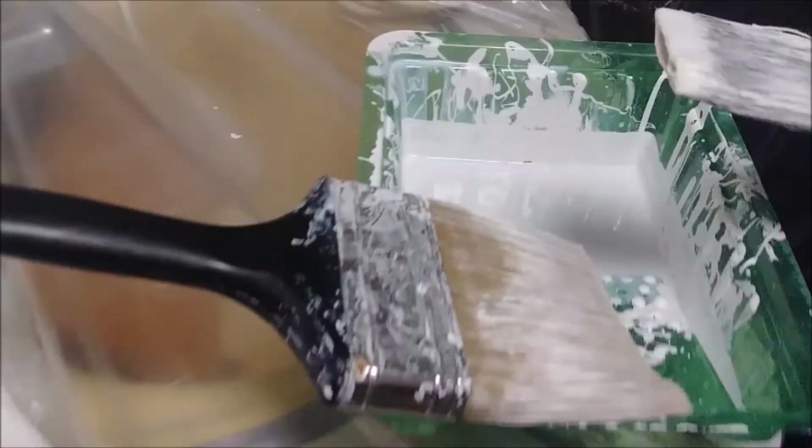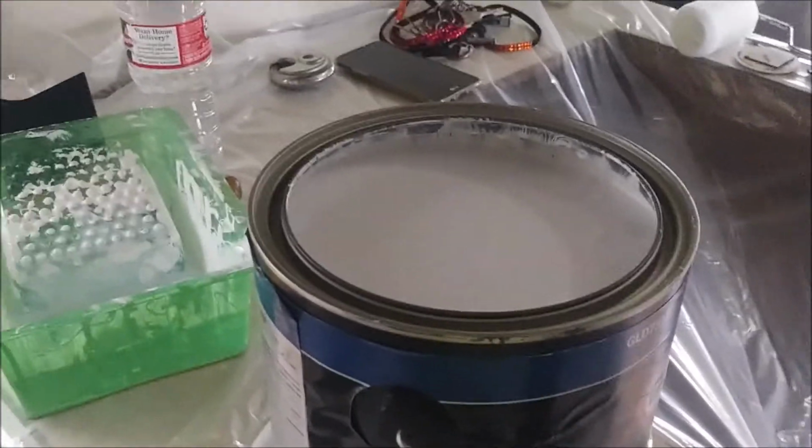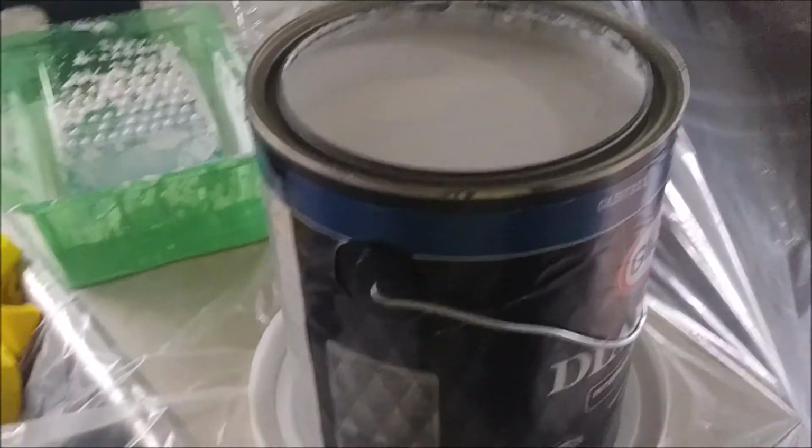Okay, so I got a good glop of paint on my brush, right? Watch this. Nothing. Nothing. It's like, wow. What a waste of time. Oh, this is disturbing. I'm not happy. Thanks, bad paint, for wasting several hours of my time.